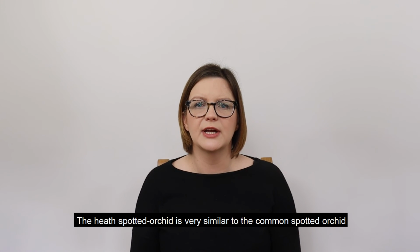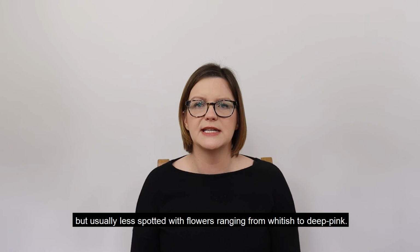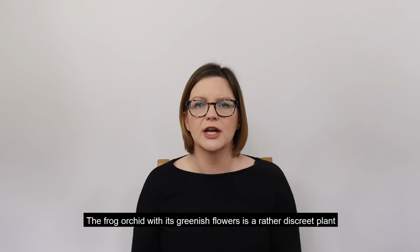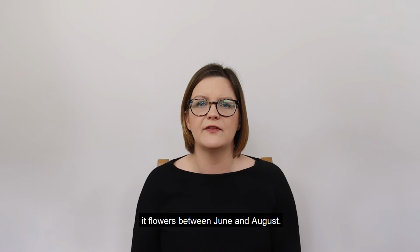The heath spotted orchid is very similar to the common spotted orchid, but usually less spotted, with flowers ranging from whitish to deep pink. The northern marsh orchid only produces deep purple flowers. The frog orchid, with its greenish flowers, is a rather discreet plant, merging into the background vegetation. Found particularly in sand dunes, it flowers between June and August.